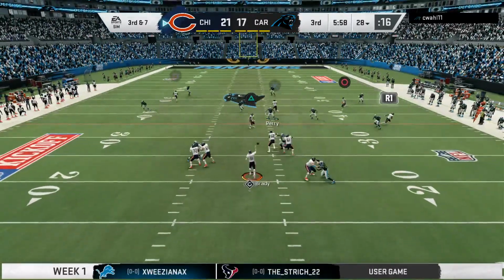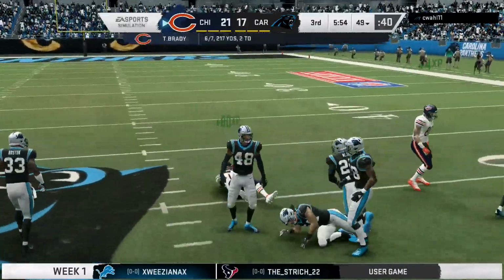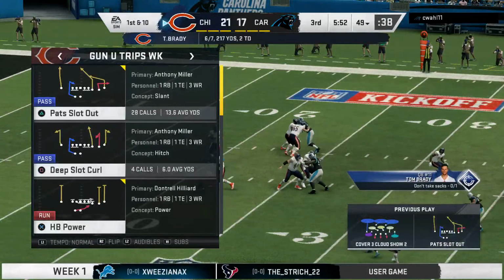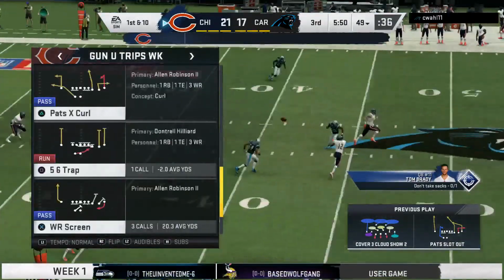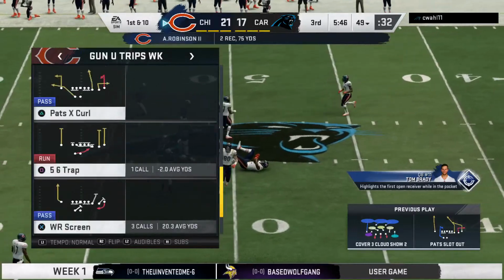Throwing is Brady on third down. And Robinson with a big catch. And they nearly get this all the way to midfield. Mark him down at the 49. He had the touchdown earlier. This one's going to get him a first down.